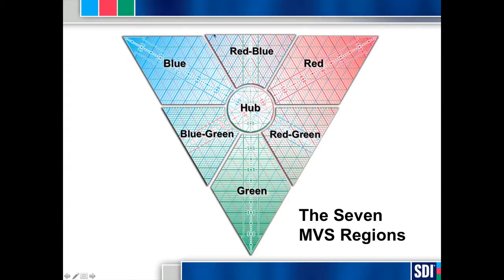Does that make sense? So there's 7 motivational value systems, right? And these are the 7. And my dot is right here. And your dot might be like over here, so that would make it probably easier to explore. But mine, however, is kind of right in the middle. So I will explore blue, blue-green, and hub. And actually, I went ahead and explored all of them.